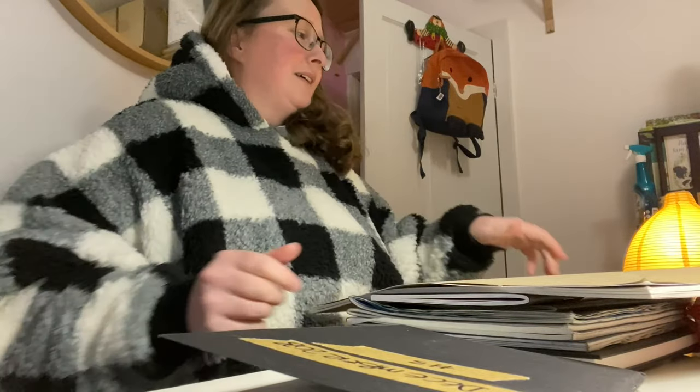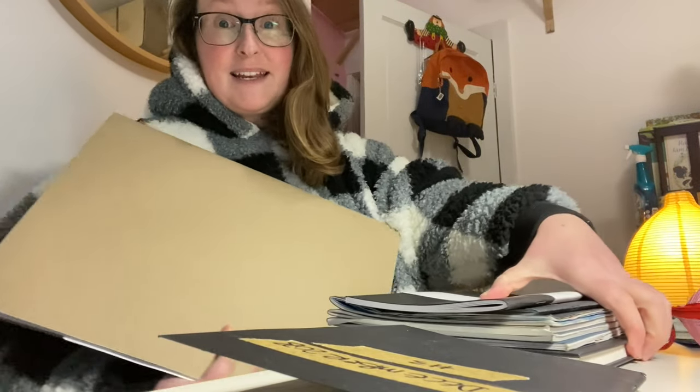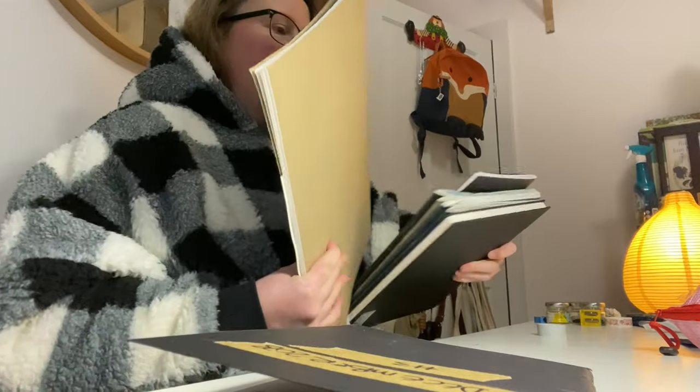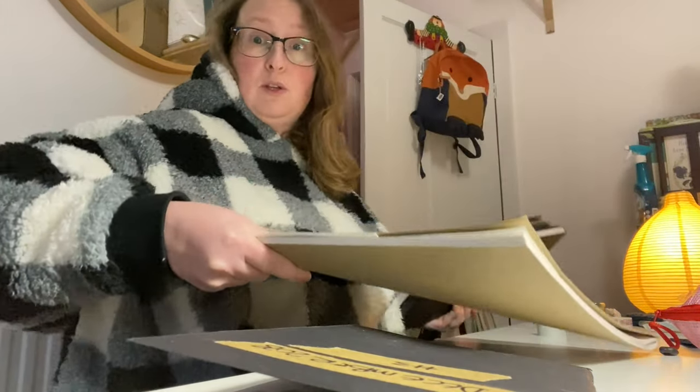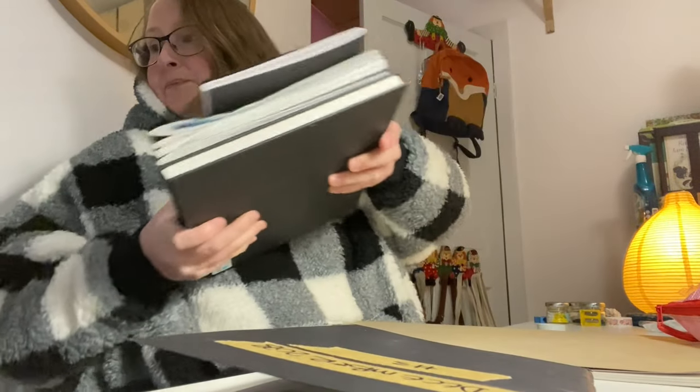But first, it's a little bit nippy in the house, so I'm going to put on another one of my Christmas presents. Okay, so I'm all wrapped up in a new big oversized jumper, I love it. Perfect for sitting in a cold studio. Right, so I've got my big A3 sketchbook, which when you open it up, it makes A2.